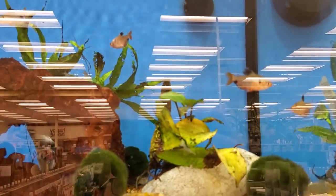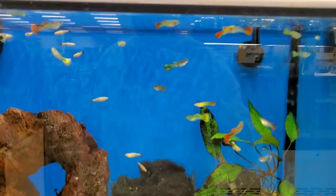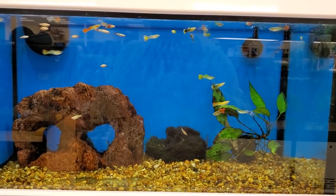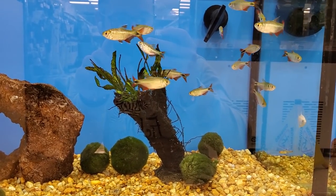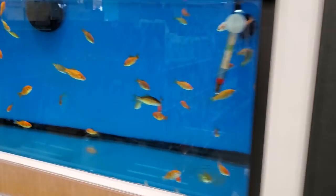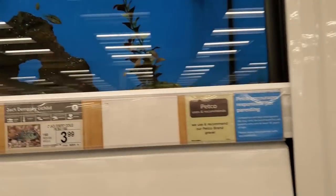Some longfin serpaes. I don't know, those don't seem very long fin to me, but that's what they're calling them. Some mixed guppies. And Buenos Aires tetras down here. These guys look pretty good. I like the Buenos Aires tetra. And past our sink station, feeder goldfish. And passing those up, we got some cichlids over here. We got some firemouth over here.